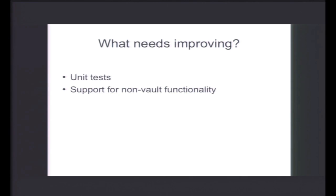What needs improving? There are no unit tests. I know, shame on me, laziness, whatever, but there are no unit tests. They need to be there. There also should probably be support for non-vault functionality.